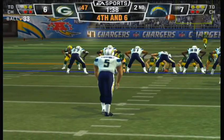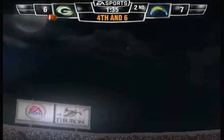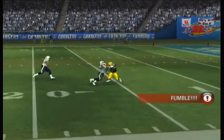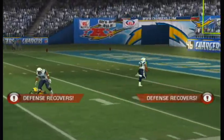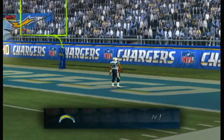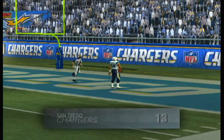Blackman is back deep to return the punt. Drops it. He scoops it up. The 10. And he's got room to run. What a return! Touchdown! And he scoops it up and scores.